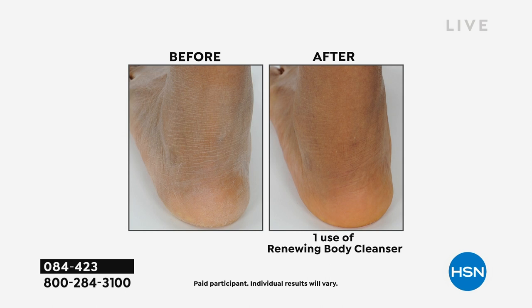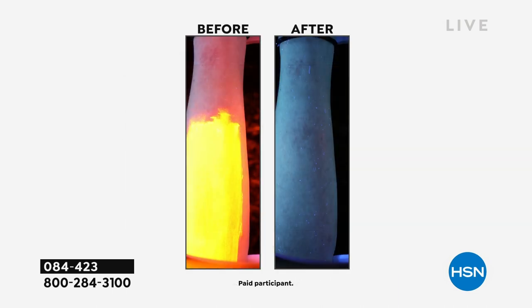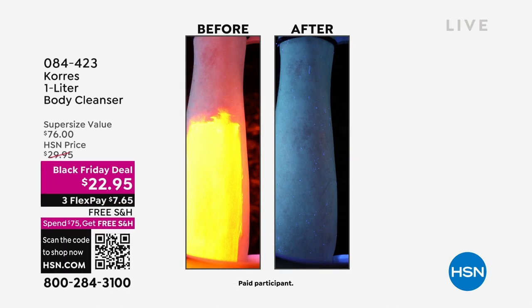Now, this looks like we're giving you a before and after of a pedicure here. That's just your cleanser. Your skin never feels two sizes too small. If you have thought, I need to strip my skin in order to cleanse it, that's not true. You want to cleanse and nourish and hydrate and give you this beautiful fragrance as well.